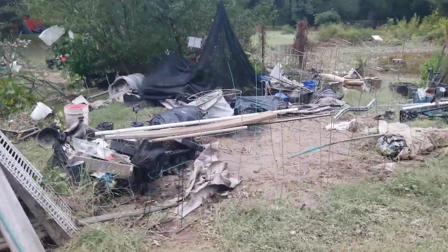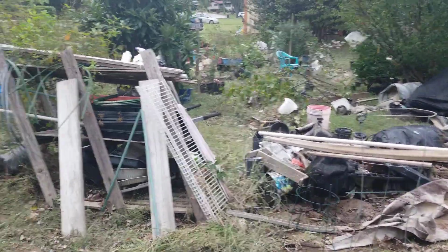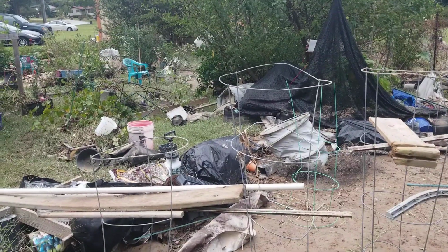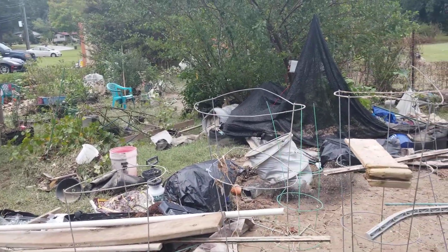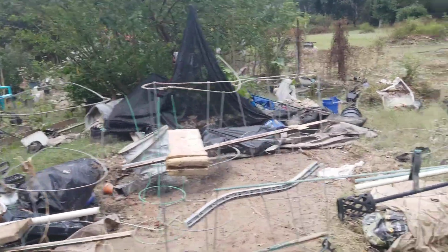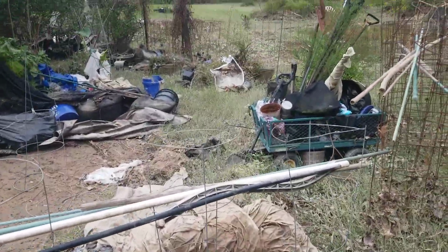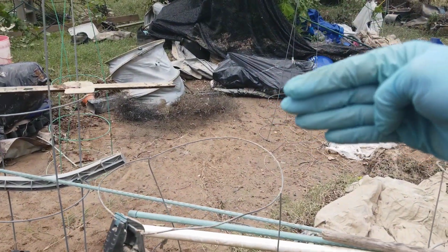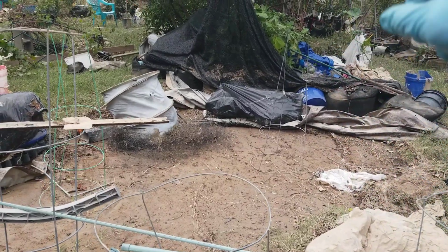This is still the creek. This is the mess that it left me with. All this has to be taken care of. So this is the remnants of Hurricane Helene. I think that's the way you pronounce it, because it's Helene. Now that's Helene and not Helen. But all this right here was over here. And I had it in like a square. It lifted it up.